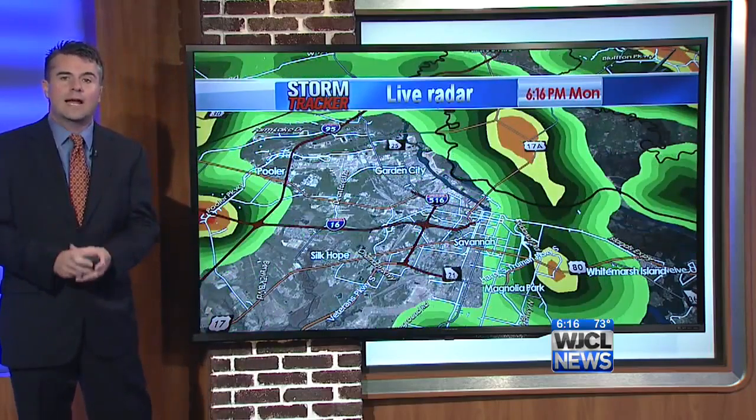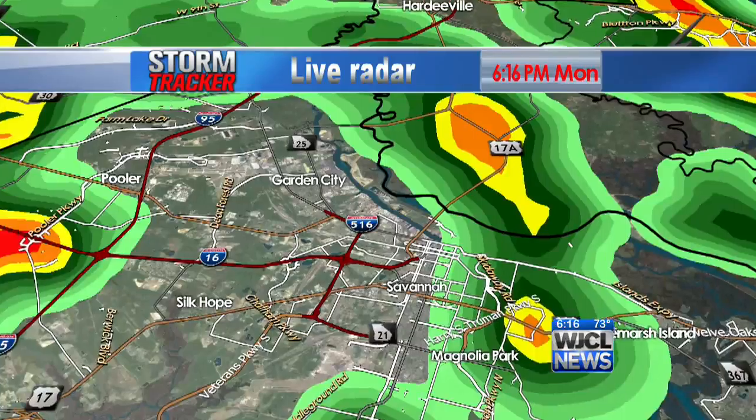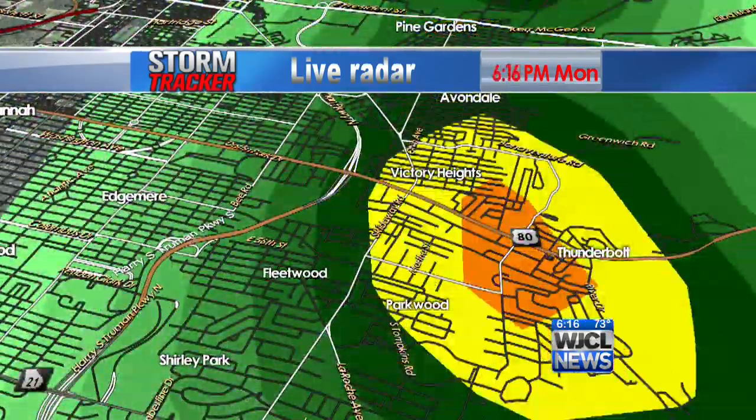Let's take a closer look right now at your live radar, and we'll zoom in exactly where it's raining the hardest. One small spot here on the east side of town. It is coming down a little bit harder there along Highway 80 near Daffin Park. So we'll continue to monitor that. And you're under a flash flood warning there until 7 p.m.